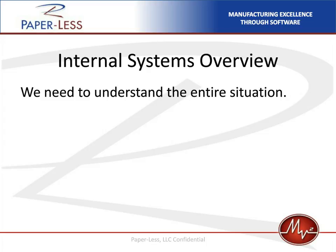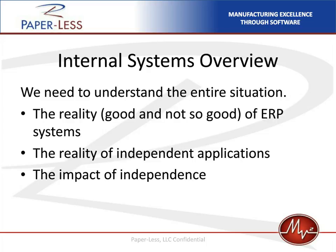So let's take a look at the situation involving internal systems. We're going to talk about ERP systems. There are very good points and there are some not so good points when we start talking about ERP. They tend to be oftentimes designed for a specific business model. They're not always as consistently good across the organization as we might like to think. And where that happens, we tend to see the influx of independent applications come in to meet gap requirements that may be experienced. And these independent applications certainly have an impact on the business as a whole that might have been unanticipated. So we'll talk about all of those things.